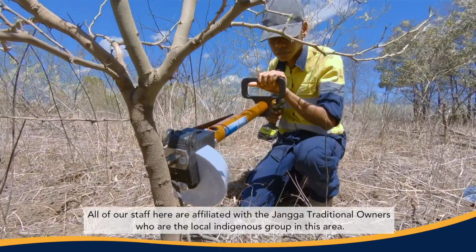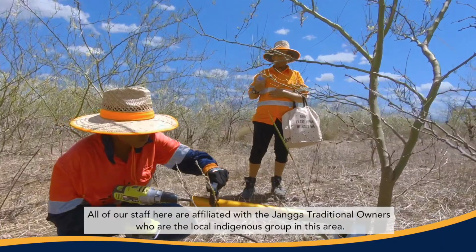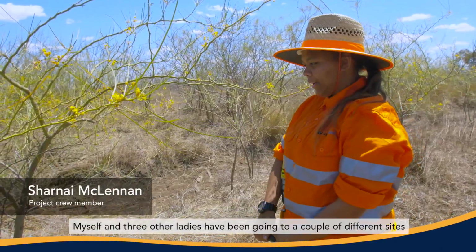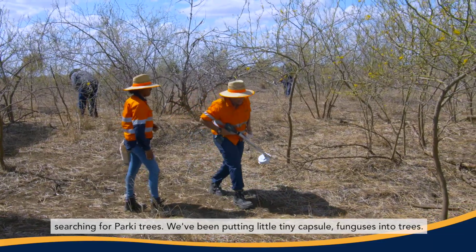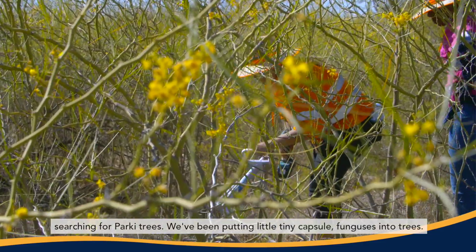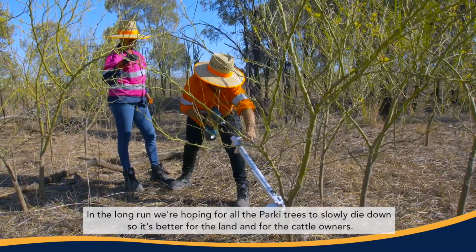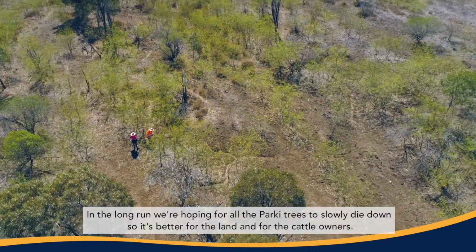All of our staff here are affiliated with the Jenga traditional owners, who are the local Indigenous group in this area. Myself and three other ladies have been going to a couple of different sites searching for parky trees. We've been putting little tiny capsule funguses into trees. In the long run, we're hoping for all the parky trees to slowly die down, so it's better for the land and for the cattle owners.